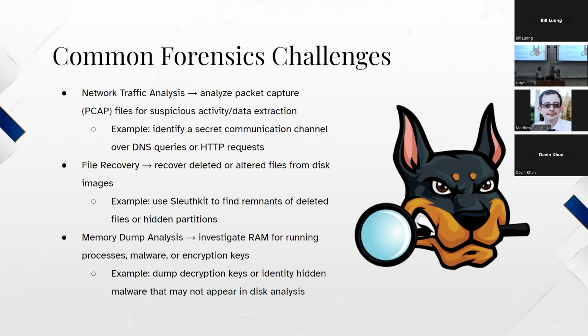And one way to do that is to use Sleuth Kit to find remnants of deleted files or hidden partitions. There may also be challenges involving memory dump analysis, where you have to investigate for running processes, malware, or encryption keys. And if you want to expose yourself to these challenges, you can just look up common forensics challenges on Google, and there are an abundance of resources for you to practice before your first CTF or competition.